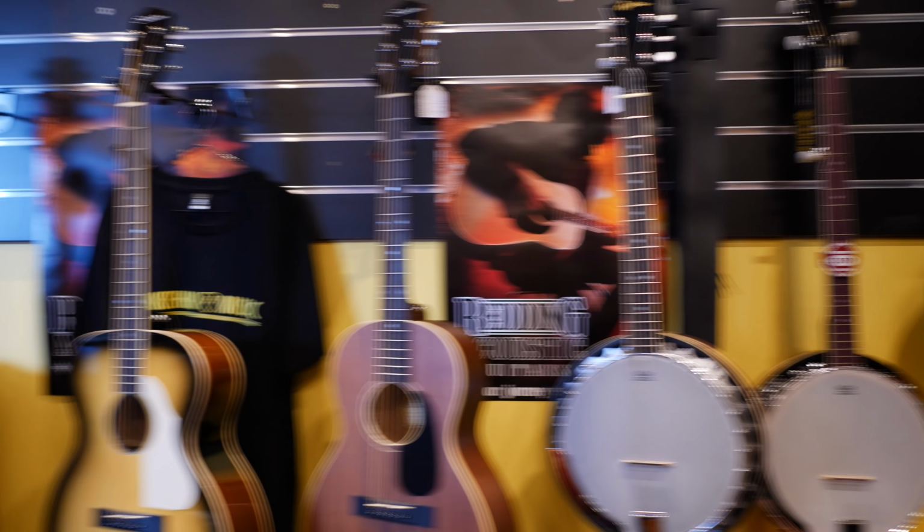For around $320, you're getting a really decent guitar. It includes a spruce top, a walnut back and sides, and it looks like they come both with a matte finish as well as a high gloss version.